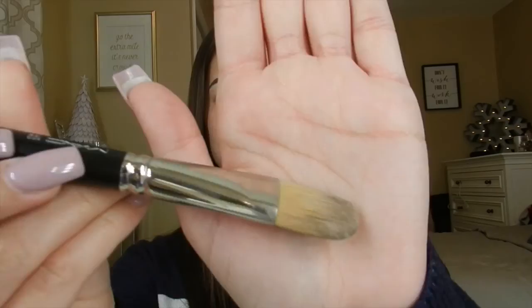Now, to apply my foundation, I use two different brushes. The first brush I use is the MAC 190 brush. It looks like this. This one doesn't have a pump on it, it's just the circle that you pour out. So I pour it onto my hand first, and then I take this brush and I mix it like this on the back of my hand, and then I pretty much just paint it on my face. That's why this brush looks like a paintbrush, because that's exactly what you do. You're just going to paint it all over your face.